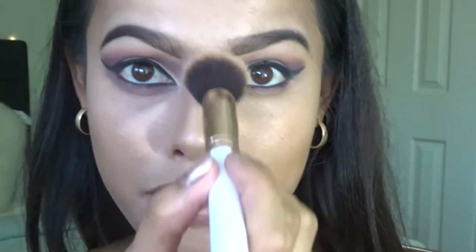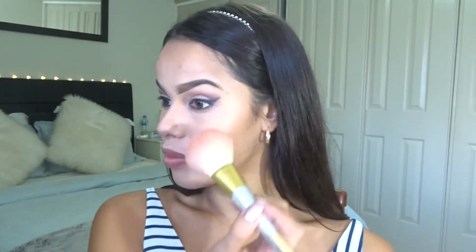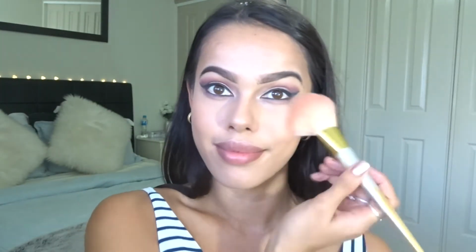Then to ease up the harsh lines on my nose, I just use this Revlon Contour and Highlight Kit in the banana shade, and I'm just going to go over underneath my eyes and over the top of my nose. Now for blush, I'm just using this H&M highlighter palette, and I'm just starting with that orange colour first, and then I'm going to go over with the more darker pink in this palette.